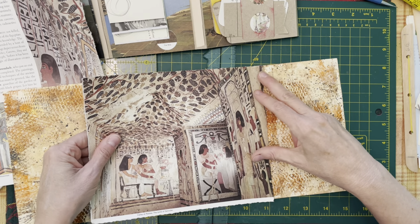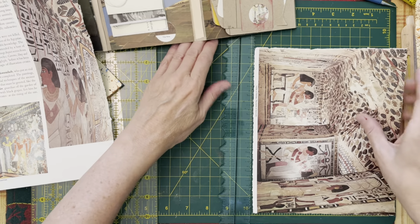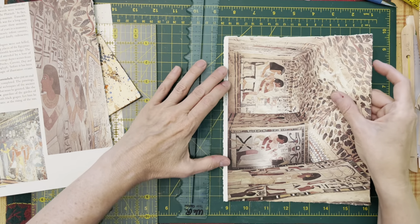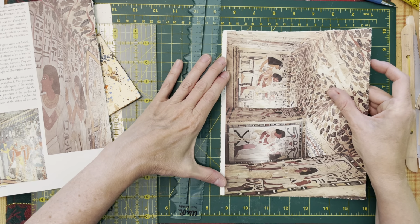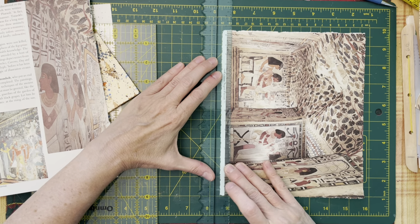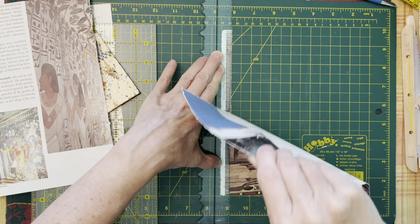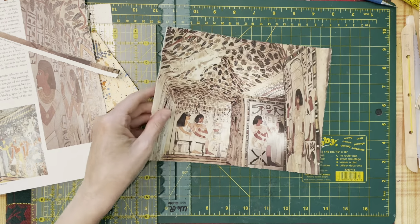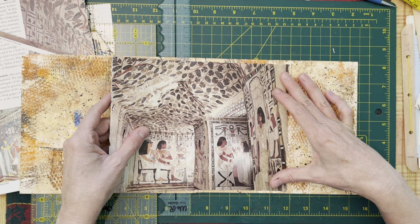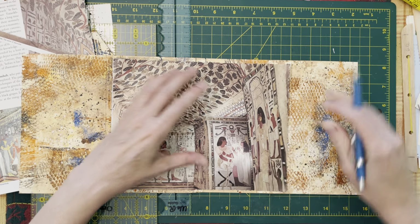Woo! Okay. So when I cut this off, I need to get this out of the way for the moment. I am super excited about this journal. It was not even something that was on my list of things. And suddenly here we are on my list of things. There. Okay, so that's going to be about there. And this needs to be just about here.